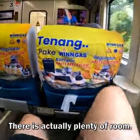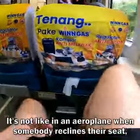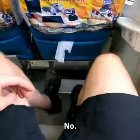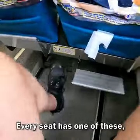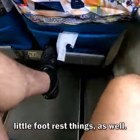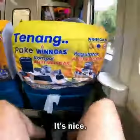There is actually plenty of room. It's not like in an airplane when somebody reclines their seat that's right on your lap. No, there's plenty of room. And every seat has one of these little footrest things as well. It's nice.